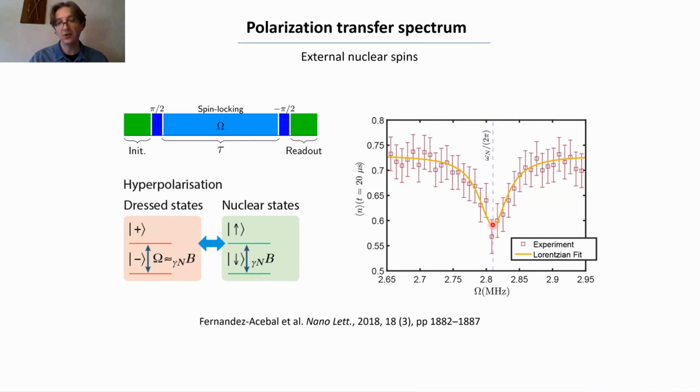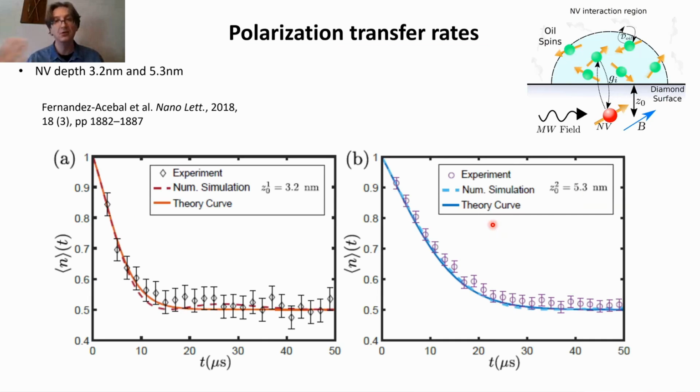So now you can also look at how fast it is. I mentioned before that you can do it fast. You can reset the NV center fast, and if the distance is small, this polarization transfer can happen at kilohertz or faster rates. Here are two examples of dynamics, showing how the NV center loses its polarization as a function of time. For 3 nanometer NV centers, you can get polarization transfer rates on the order of 100 kilohertz, with a first time of 10 microseconds. So you can polarize a lot of spins within a second.